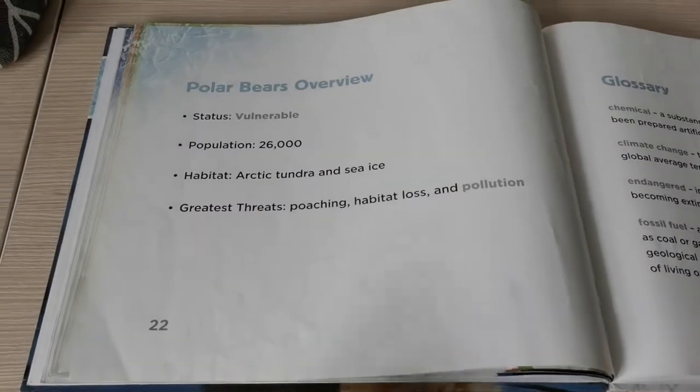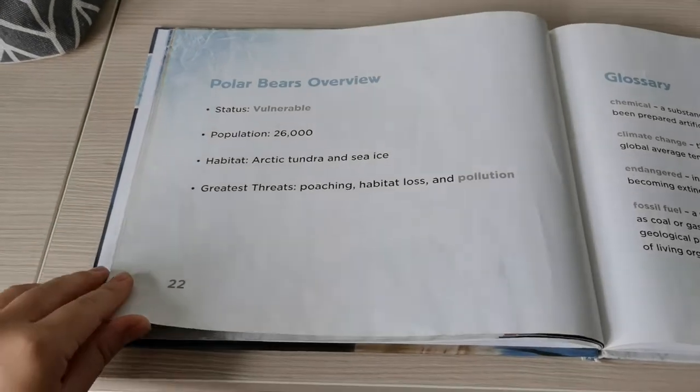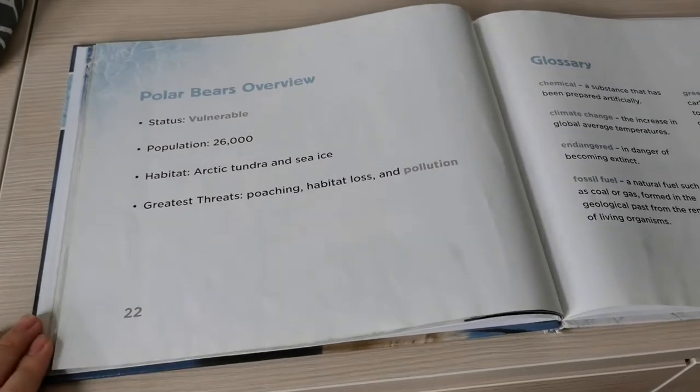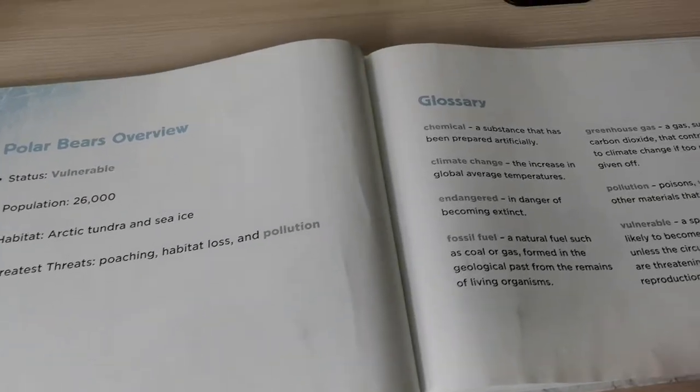The polar bear survey. Status is vulnerable. Population is 26,000. The habitat is the Arctic sea ice. The threats are poaching, habitat loss, and pollution.